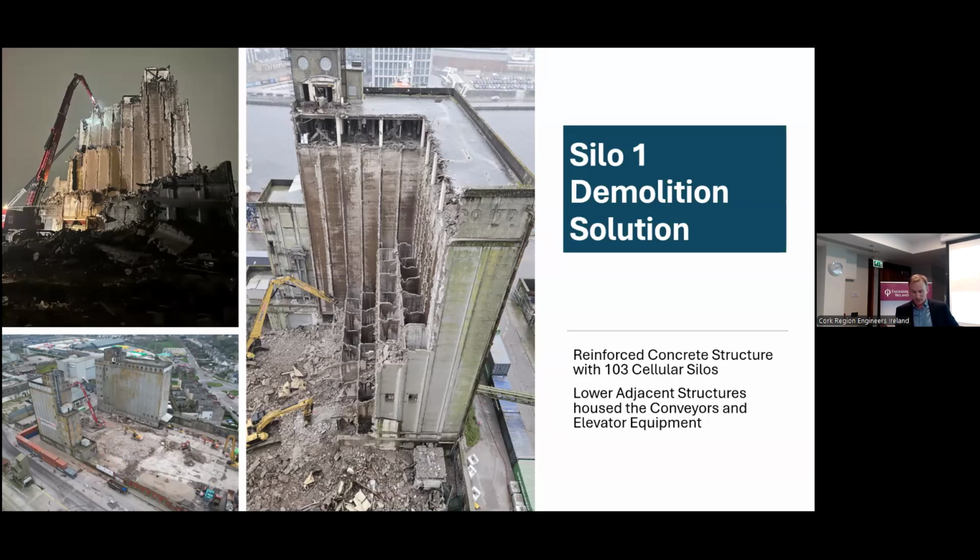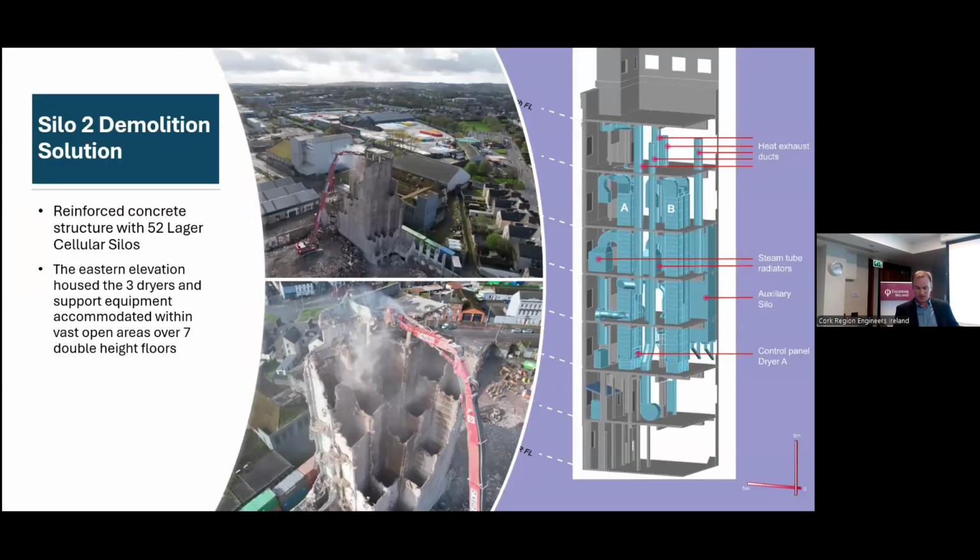Silo 1, the north silo in particular, was relatively straightforward in layout. It consisted primarily of a honeycomb cell arrangement with some low-level plant areas. We adopted a step-stair demolition sequence, which allowed us to optimise the use of the building's own structure to support the works as they progressed. The approach enabled us to systematically reduce the height of each cell, working progressively towards the northeast corner and maintaining safety throughout.